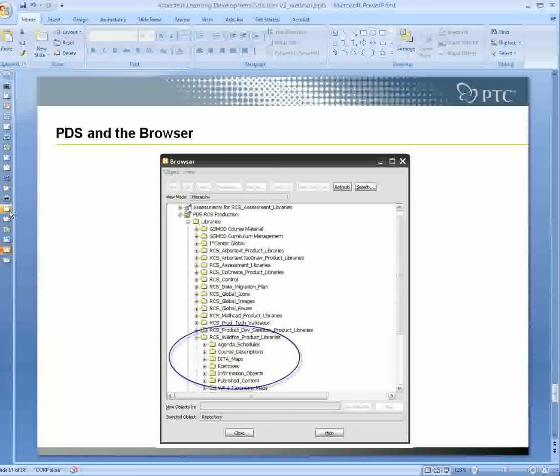So each curriculum, we normally don't have course developers work across curriculums too much. They're really subject matter experts in one curriculum, so by giving them their own library that they store everything in and they have access to, it makes it easier for them to use as well.